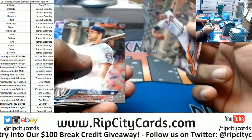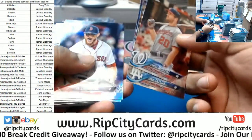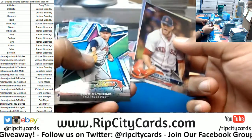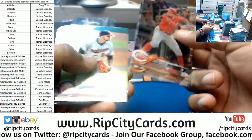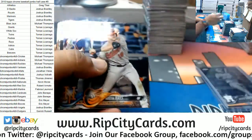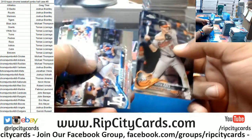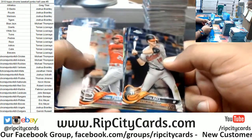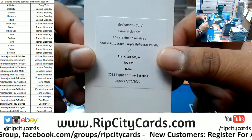Gohara Braves rookie. Kimbrel Red Sox refractor. Jake Lamb D-backs insert. Newcomb Braves insert. Davis Red Sox insert. Hayes Orioles rookie. Tomas Nito Mets rookie. Urena Blue Jays rookie. Verdugo Dodgers rookie. Gallo Rangers refractor. Tommy Pham Cardinals prism. A rookie auto. Purple refractor parallel.